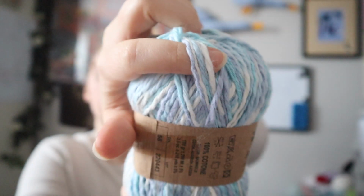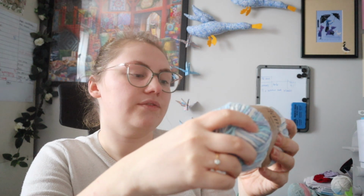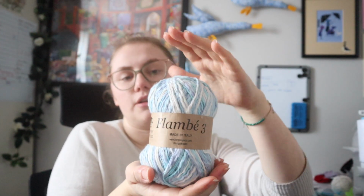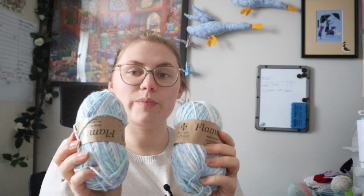So just that. Again, this is 100% cotton. It's 100 grams. So they will probably be going towards dishcloths or something similar. So nothing amazingly fun, but very nice as well.